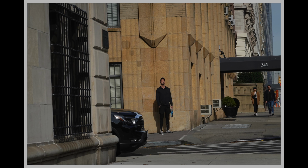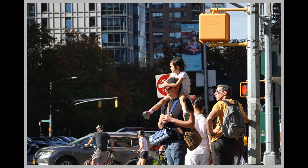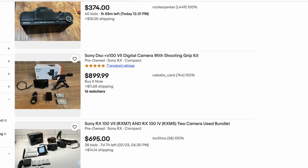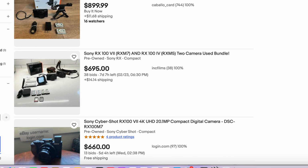But if you're using it for long form shooting like sporting events or weddings or church services, it's not the camera for you. It's not really designed for that. It's expensive compared to the competition if you buy it at full retail price, but since it's been out for a while, if you don't mind getting it secondhand, you can get some really good deals, like on eBay, for example. Wait for the 8? I don't think you have to.